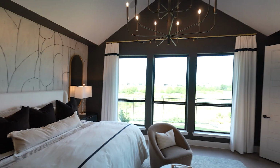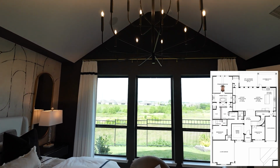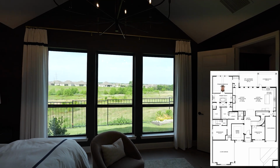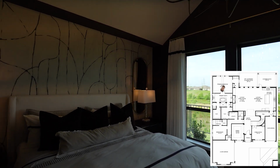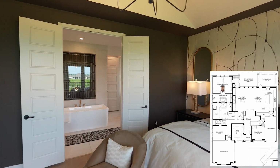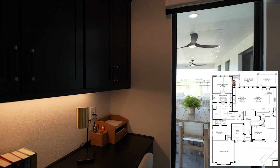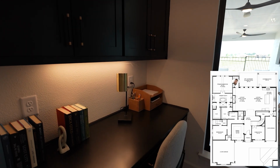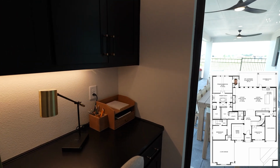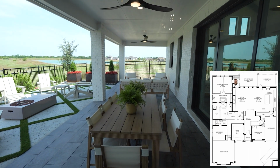And of course, primary bedroom, and they did the, look at that, vaulted ceiling. Vaulted ceiling, good space, good use of space. Okay. Little pocket office area. I don't know if I would use this or not, but you know, it's an option. Look at that patio. Look at all that space on that patio.